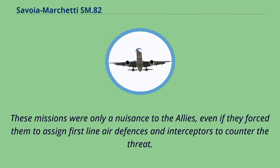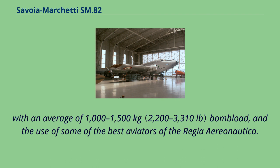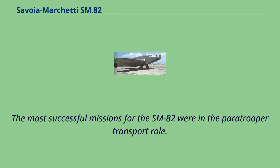These missions were only a nuisance to the Allies, even if they forced them to assign first-line air defenses and interceptors to counter the threat. This was the main reason for the Italians to mount these missions, although only a total of 100 sorties were flown in 3 years of war. With an average of 1,000 to 1,500 kilograms bombload, and the use of some of the best aviators of the Regia Aeronautica. The most successful missions for the SM.82 were in the paratrooper transport role.